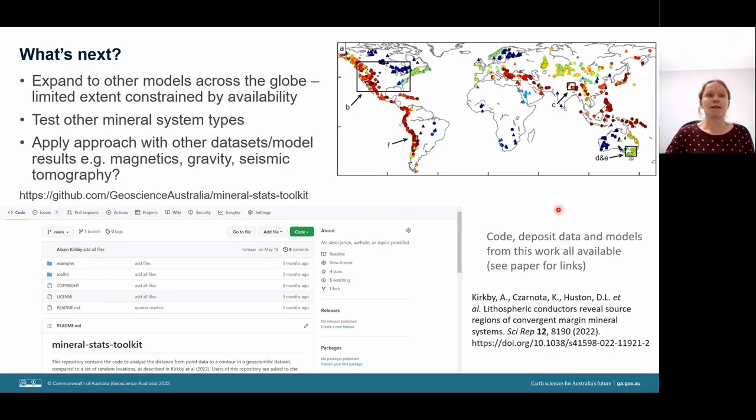So in terms of what's next, I've got a few ideas. It would be really nice to expand to other models across the globe, so try some different models as they come out, and test other mineral system types. And also apply the approach with other data sets and model results, so different types of geophysical data sets, for example.